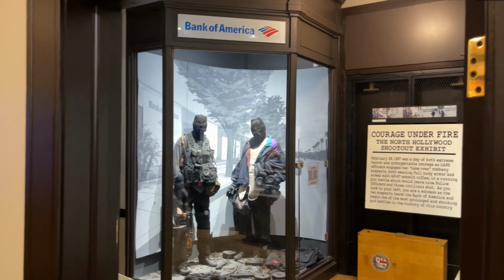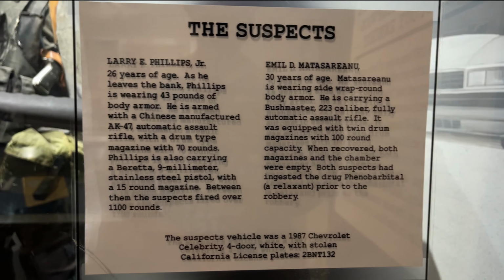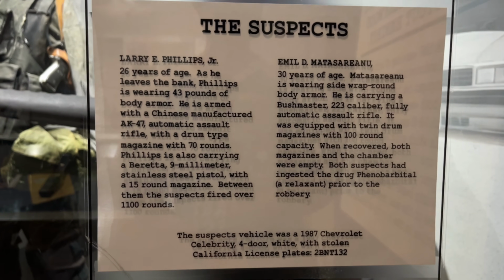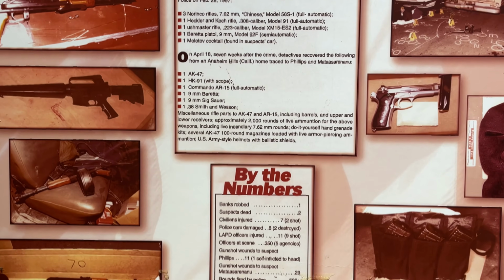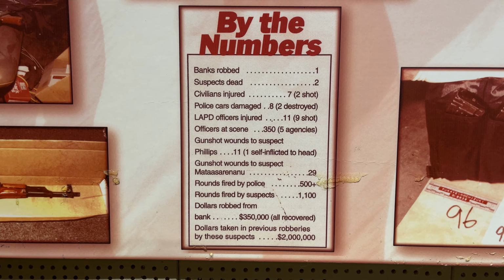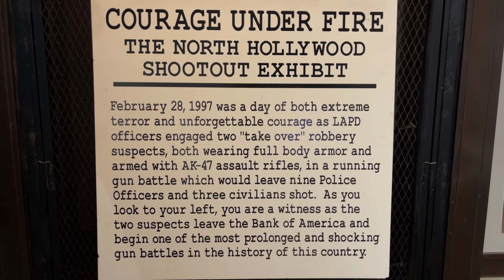When you enter the exhibit, you're faced with the two primary suspects of the shootout. They entered with full body armor and plenty of ammunition to shoot down, well, the whole police department. For those unaware of the story, essentially these two suspects entered the Bank of America with tons of ammunition and full body armor in the attempts of, I guess, stealing money, but it seems more like a death wish.